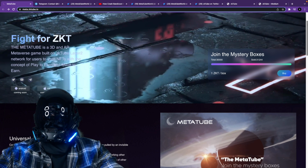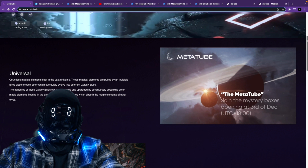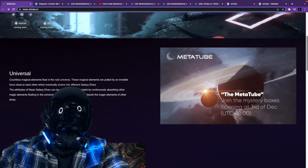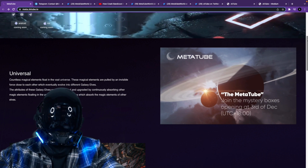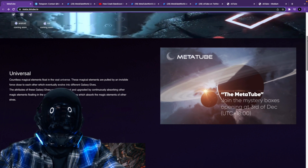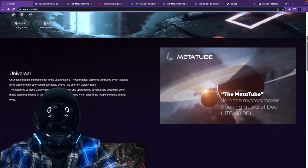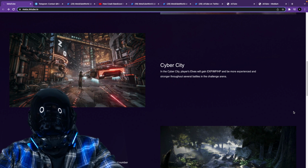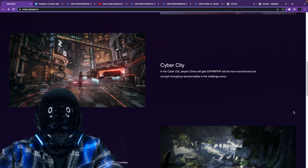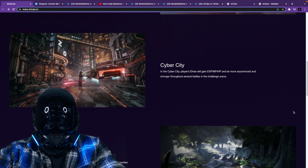What makes it different? So, if you're wondering, the universal idea of the MetaTube is that it contains countless magical elements that float in the vast universe. These magical elements are pulled by an invisible force close to each other, which eventually evolve into different galaxy elves. The attributes of these galaxy elves can be enhanced and upgraded by continuously absorbing other magic elements floating in the universe, or by winning battles which absorb the magic elements of other elves. You may find yourself in the Cyber City. Players' elves will gain XP, MP, HP, and be more experienced and stronger throughout several battles in the challenge arena.